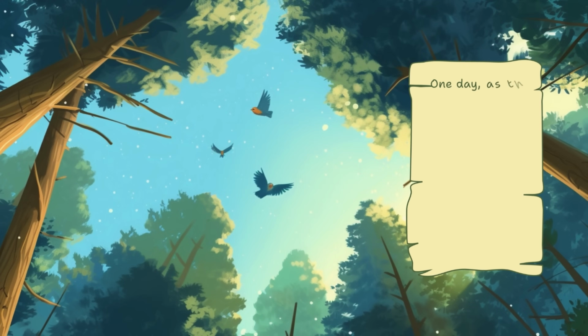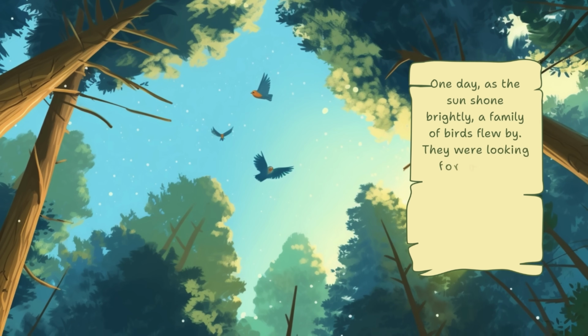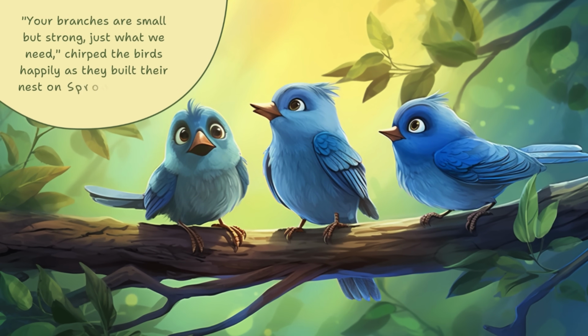One day, as the sun shone brightly, a family of birds flew by. They were looking for a place to build their nest. They noticed Sprout standing tall and felt it was a perfect spot. Chirped the birds happily as they built their nest on Sprout's branches.